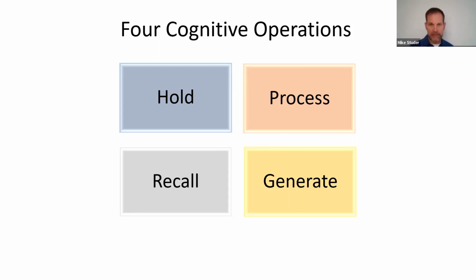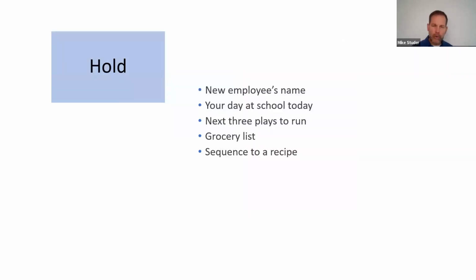4 cognitive operations: hold, process, recall, and generate. The first one that I want to take you through here is hold. In hold, let's take a look at all of the different attributes throughout the lifespan that compel us to take information that's novel to us and hold on to it short-term, working memory, so that we can repurpose it at a later time. This is something that we utilize throughout the lifespan, and here are a few examples.